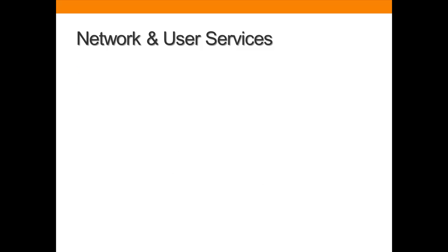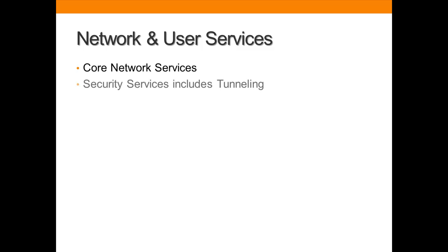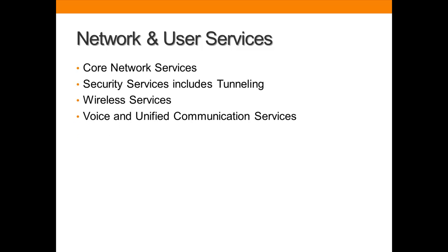Our network collection is broken down into groups based on common network services such as core network services, focused on IP routing, LAN switching, quality of service, IPv6, and multicast. Security services, which includes tunneling, focused on firewall, VPNs, MPLS, VRF Lite, and Layer 2 VPN technologies. Wireless services focus on deploying wireless as a centralized solution or a decentralized solution for smaller deployments. Or user services such as voice and unified communications focus on call processing components like Cisco Call Manager or Cisco Call Manager Express to various voice applications such as contact center or voicemail.